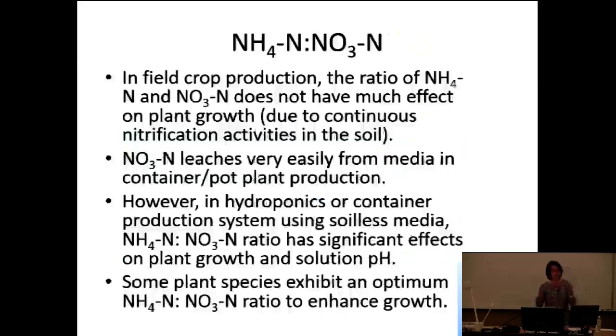And so there are two forms of nitrogen plants can take up, right? Most plants prefer the nitrate form of nitrogen, I call nitrate nitrogen, over the ammonium form of nitrogen, which is ammonium nitrogen. In field production, soil production, the ratio of those two, ammonium nitrogen and nitrate nitrogen, is not studied because there is no use to study that. In the open field, there is a big capacity in the soil to attract ammonium nitrogen and then convert to nitrate, so there's really not so much demand to understand the ratio in the fertilizer.